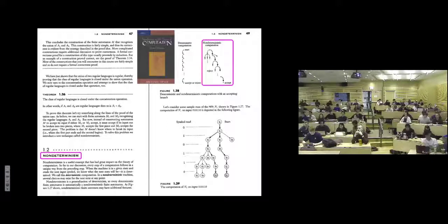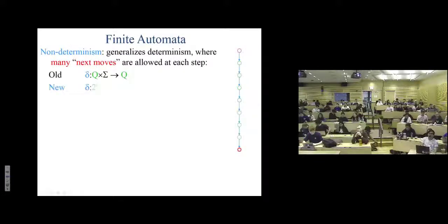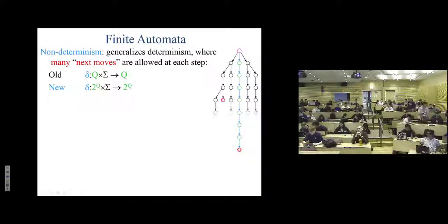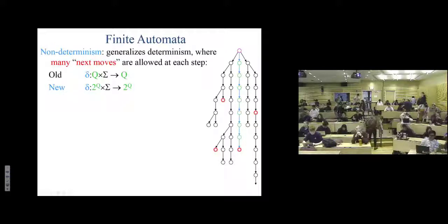And then you may wonder, if the computation is a tree of states, how is acceptance defined? It's defined as: if any one of the branches of the tree ends up in a good place, an accepting place, the whole computation is said to be accepting. And so next time we'll start with that. Any questions about anything we did today? So now we're going deeper into finite automata, soon into regular expressions, and we'll take it up next time.